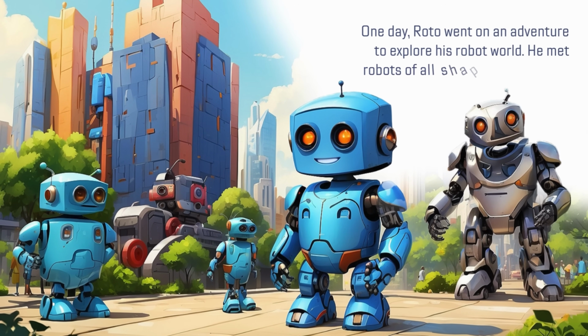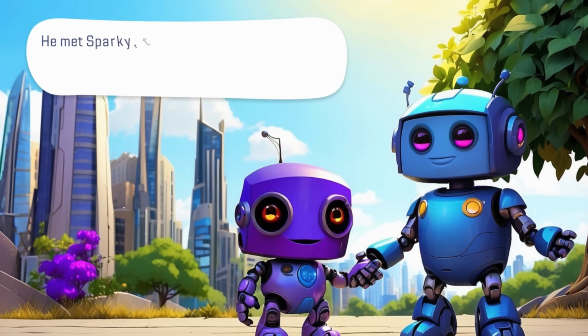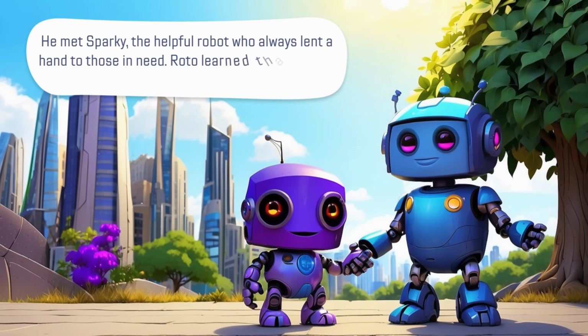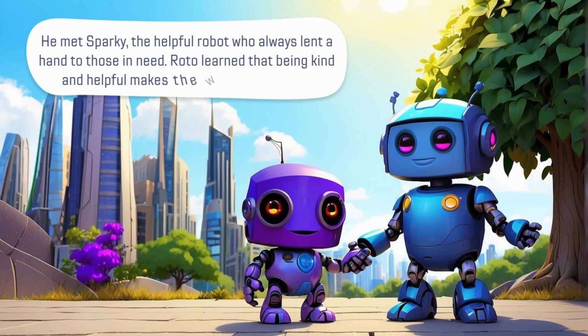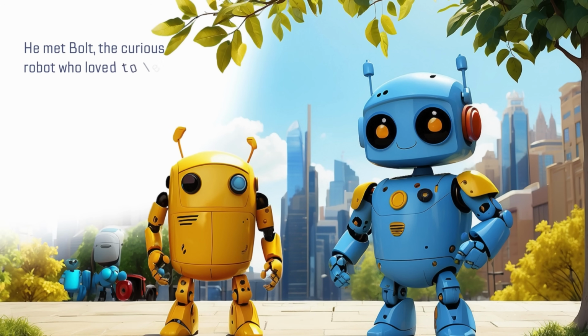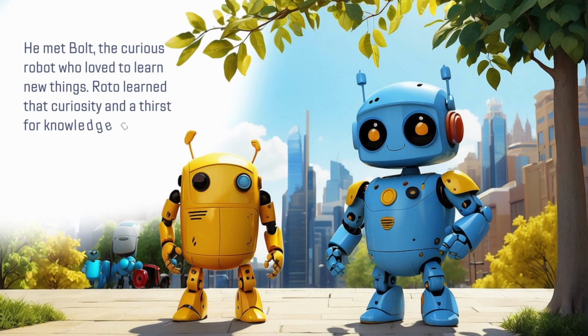He met robots of all shapes and sizes, each with a story to tell. He met Sparky, the helpful robot who always lent a hand to those in need. Roto learned that being kind and helpful makes the world a better place. He met Bold, the curious robot who loved to learn new things. Roto learned that curiosity and a thirst for knowledge can lead to exciting discoveries.